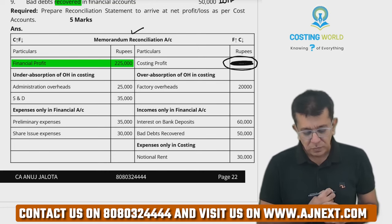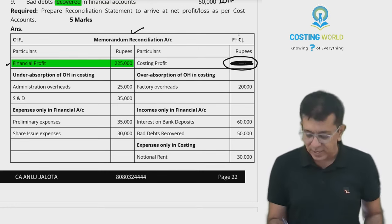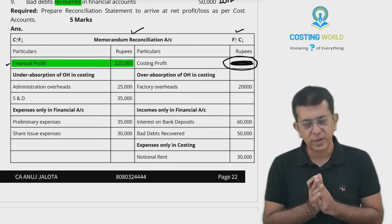If you're recording financial profit on this side, on the other side, you will record all those reasons due to which financial profit will go up, which is exactly the same as costing profit going down.